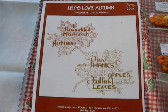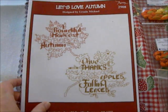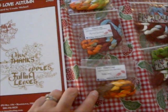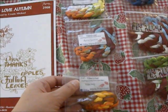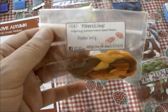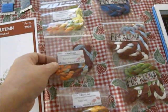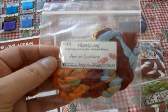My second item is this. I got this to do with this. These are my Fiberlicious threads. Now, I already did my Awesome Fall on this one. It's called Fallen Leaf. And I also got the other part of the series in her fall series, and this is Apricot Sunshine.